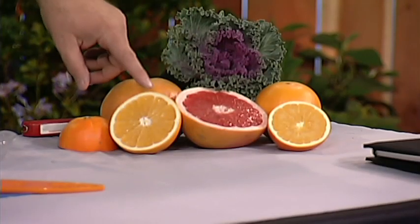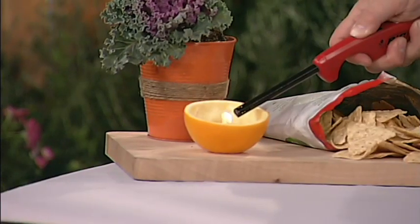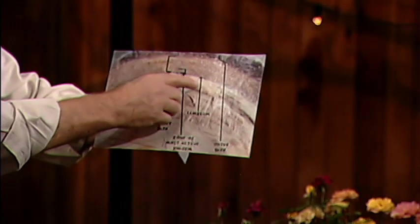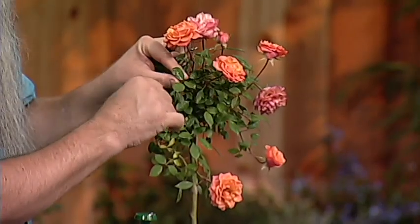On today's episode of Things Green, Nick answers viewers' questions. He then shows us how to make citrus candles. Nick then talks about the many uses of baking soda in the garden. Finally, Nick talks about treating trees from within with Nate Dodds, who explains tree injection. All this and more on today's Things Green.